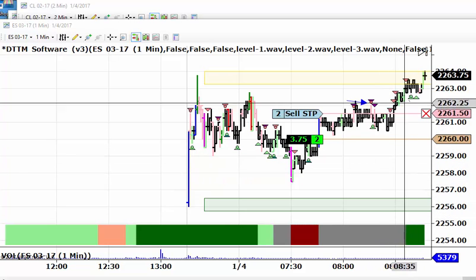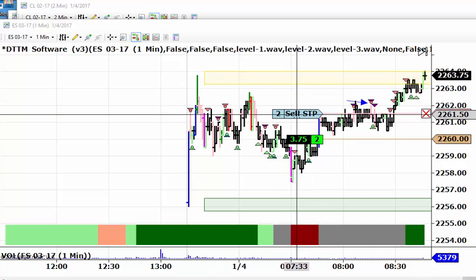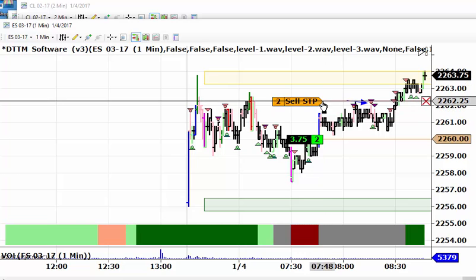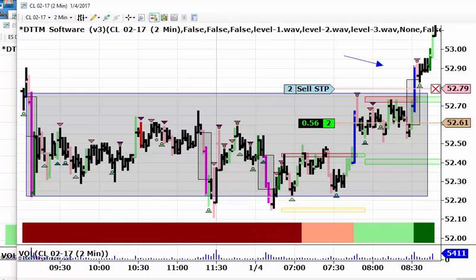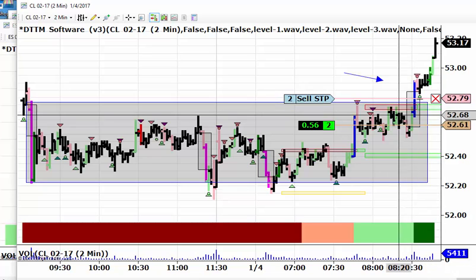Okay, just resume the recording. We're getting a little bit more up movement. We've actually made a new high for the day, so I'm going to go ahead, and this last dip was at 62.75, so I'm going to put the stop at 62.25. So I just wanted to move that up a little bit. Also, the crude is continuing to rally, so that's a good sign.